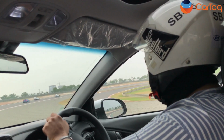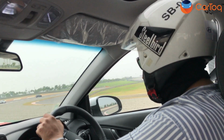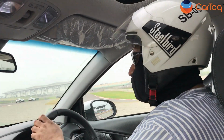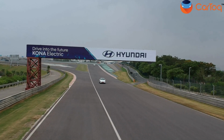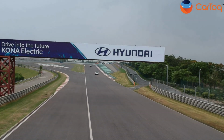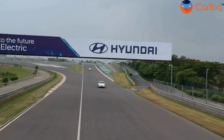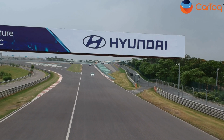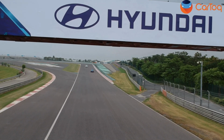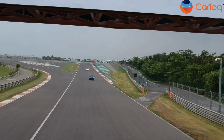Secondly, this is a silent vehicle, but there is an option to switch on the sound of a normal car, which is very useful for pedestrians. In city traffic, near residential colonies, this car will be very silent, so you can switch on that optional sound from the front, which can actually warn other pedestrians. So again, a nice move in terms of safety for the society from Hyundai.